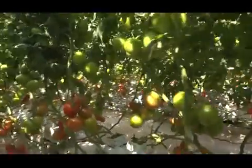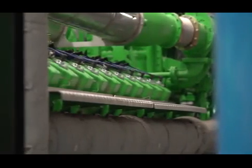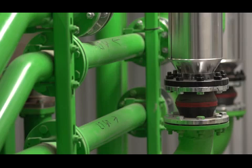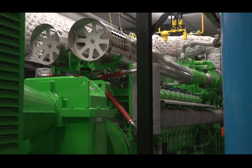When you look at a greenhouse, we use a lot of energy for heat, and we use a lot of CO2. And it's kind of frustrating to know that those same two products are the largest waste product produced in America. We ended up buying a cogeneration facility made by GE out of Austria. It's going to reduce our energy costs by a significant portion.